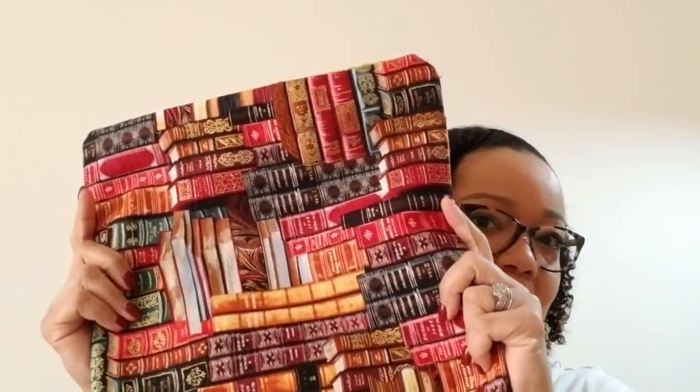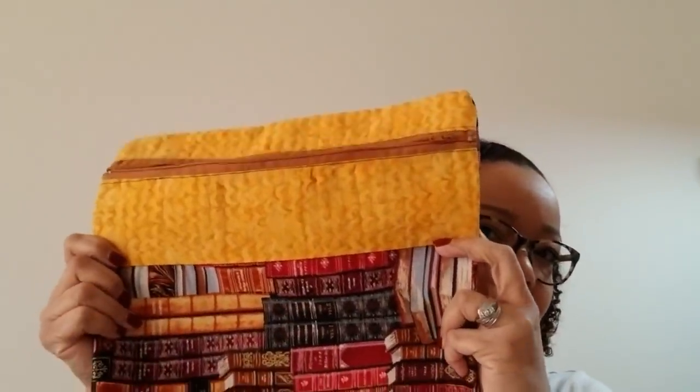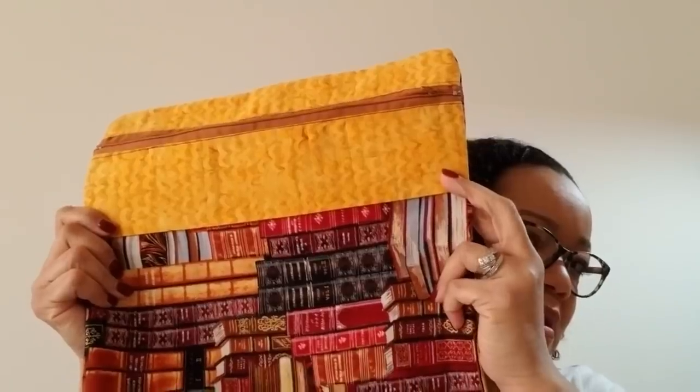But this was the bag, that's the moral of the story, this was the bag that I made the most mistakes on. But I also learned that I can correct those mistakes and still have a gorgeous bag. I love the books with the yellow or gold accent. I love this.